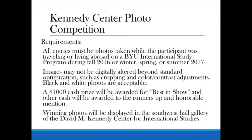Just so you guys know, I don't want any of this. You can crop, and you can do a little bit of color and contrast adjustments to bring things up, but no major editing. Black and white pictures are okay. The best in show gets $1,000.